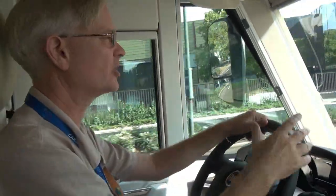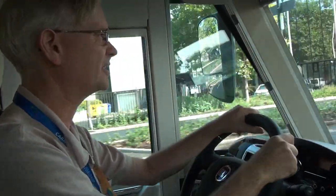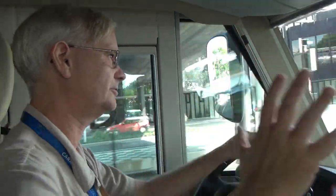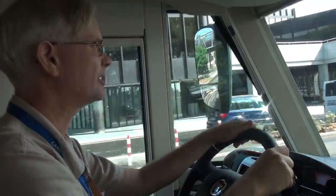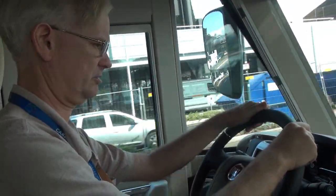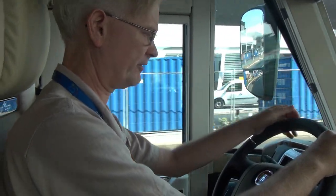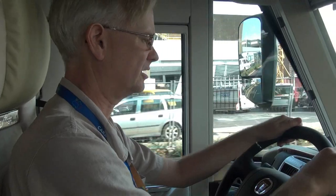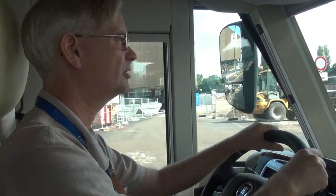Yeah. Law mentioned this before, the gear change is quite heavy. You can certainly feel it go around. Right, so we're now doing 1,500 revs a minute at 50 kilometers an hour. Third gear, I think it was.